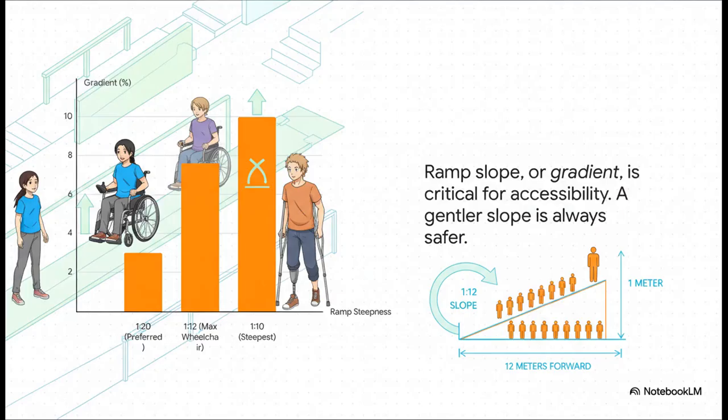And ramps are just as critical, especially when we talk about accessibility. Their steepness or gradient is everything. A nice, gentle 1 in 20 slope is what you're aiming for. The absolute max for someone using a wheelchair independently is 1 in 12. What that means is for every 12 units you travel forward, the ramp can only rise by 1 unit. That's what ensures the path is actually usable and safe.